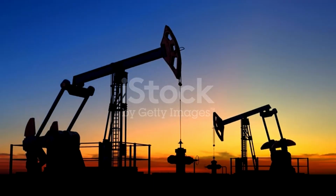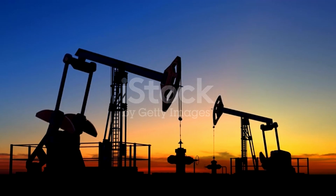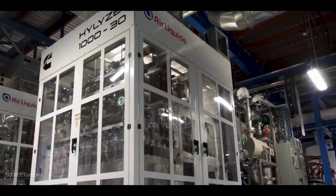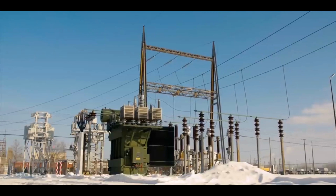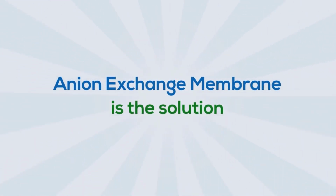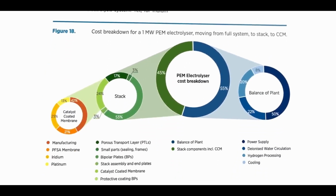Of course, this tiny element that offers so much potential has a problem: costs. Besides energy costs, developing hydrogen infrastructure is expensive. The tech right now takes a lot of precious materials, such as PGMs and rare earth metals, as well as energy to get things going. According to the International Renewable Energy Agency, rare metals factor into the total cost of the PEM system, especially iridium, but at most, they represent about 10% of the total cost. The rest comes from the design itself.